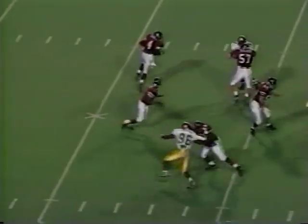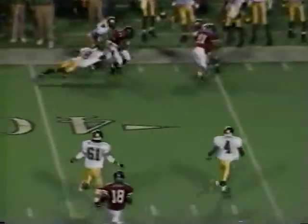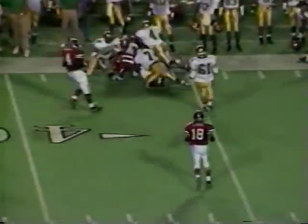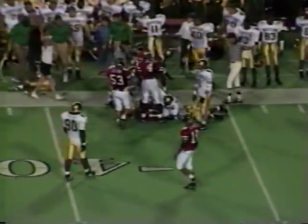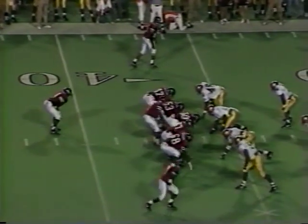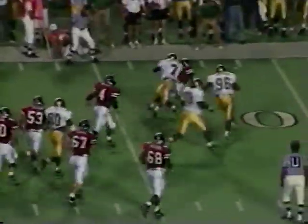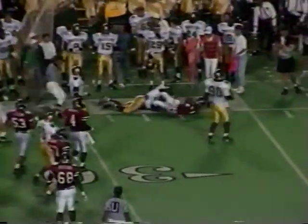Second and 10 from the 44. Robert to throw. There's Darryl Mitchell. Look at these moves. And he's going to pick up 21 before he is knocked down. First and 10 from the Baylor 36. Robert back again. Quick feet. Goes up the middle. Cuts to the sideline. And he picks up 8.